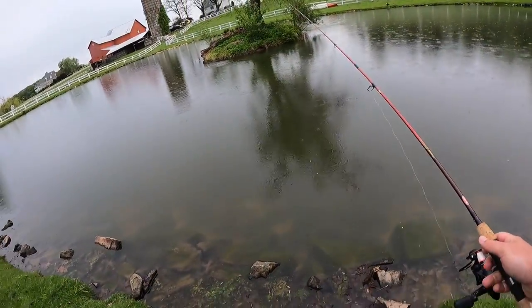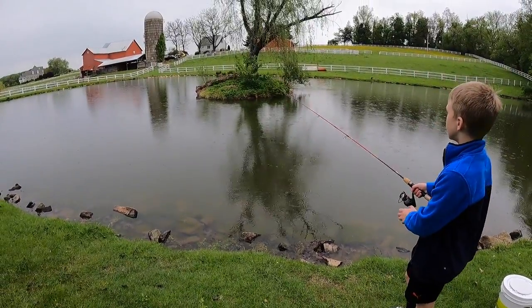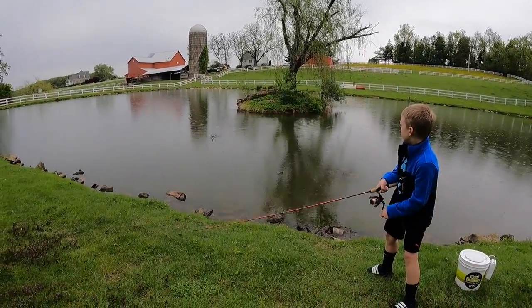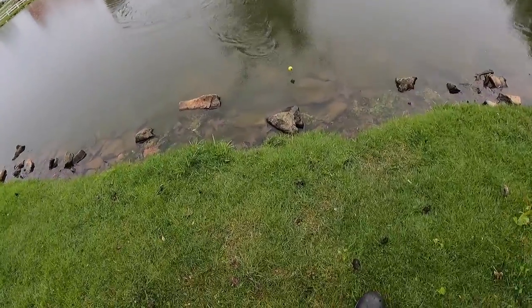Shiners, because they can rip it off with their shiners really easy. You know? Oh, get him, Case. There we go. Got him. Yeah, what you got? I don't know. It's a crappie.